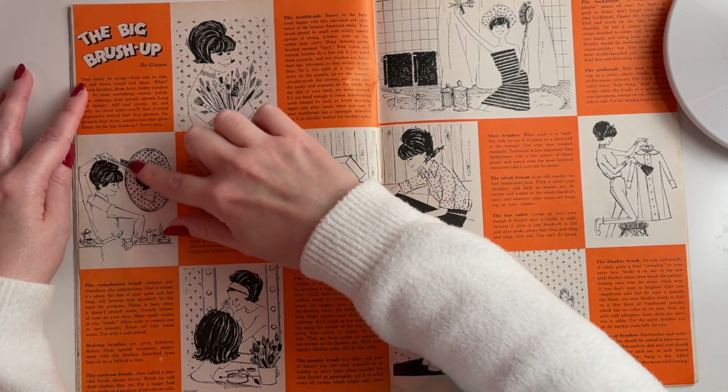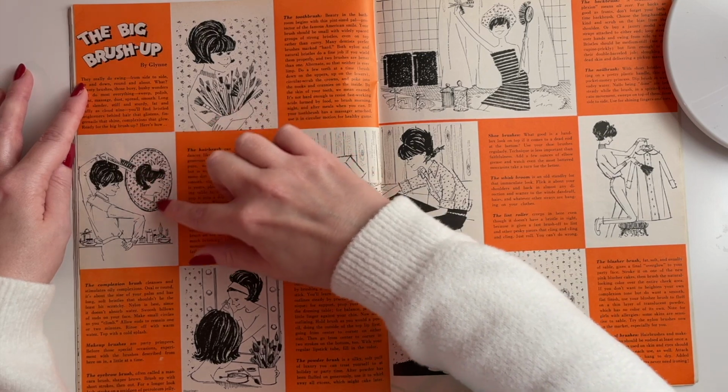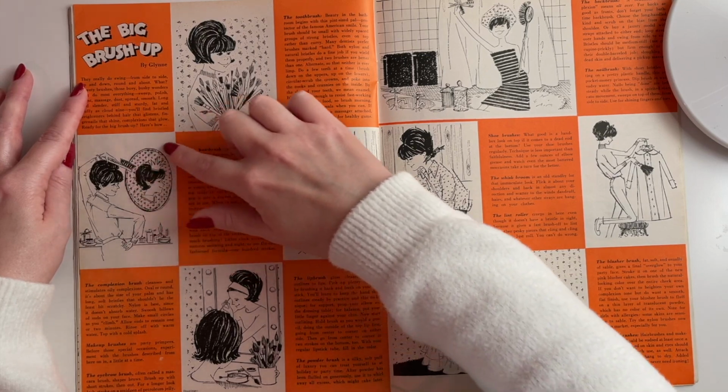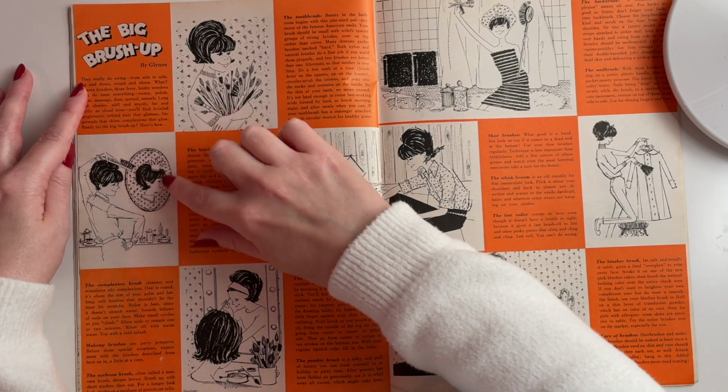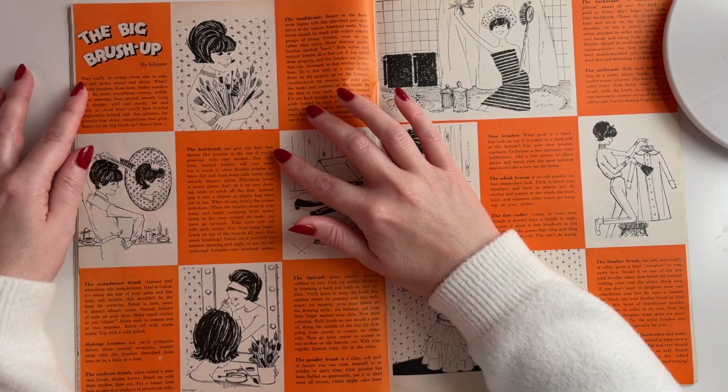She's kind of gazing against the wallpaper. It looks like her shirt is the same pattern. The hairbrush can give you hair that dances like pennies in the sun if you're generous with your strokes.